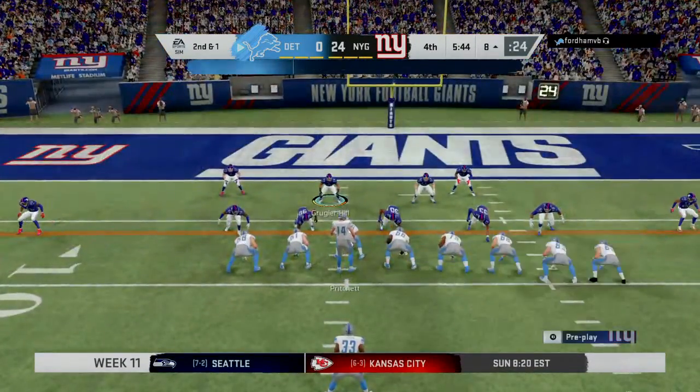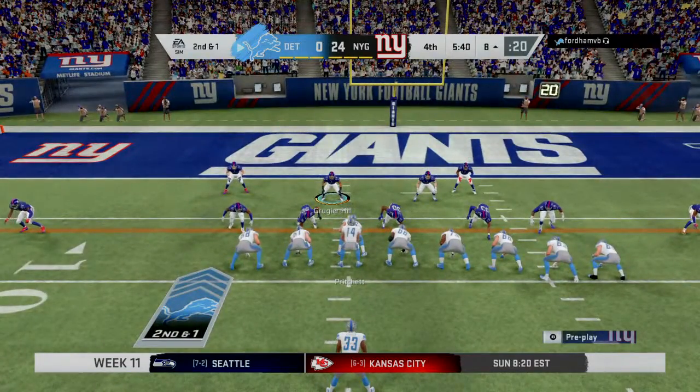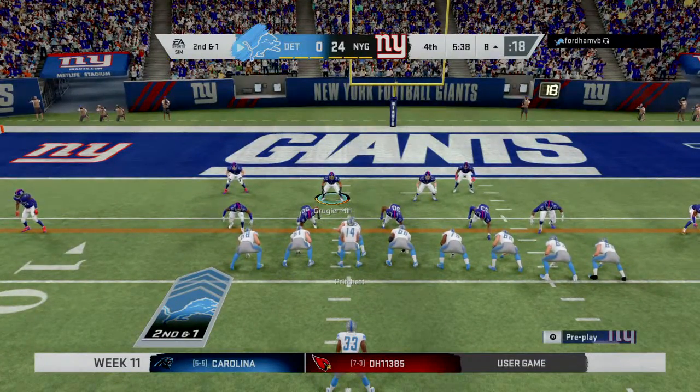Let's go. 60 outlaw. 54 Mike. Let's go, defense. Our time. Watch twist, watch twist. General West.